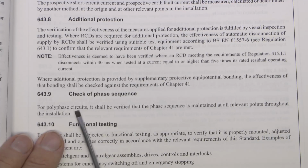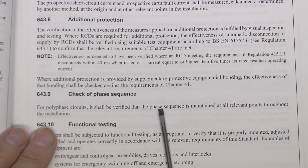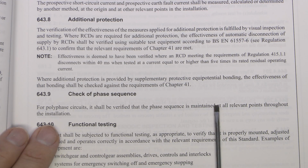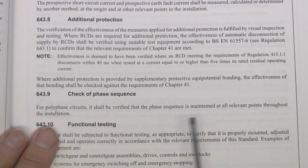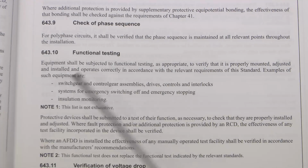Check of phase sequence. A new bit here. It's now for polyphase circuits. It shall be verified that the phase sequence is maintained at all relevant points throughout the installation. And the added part there is "at all relevant points throughout the installation". Previously it just said verify that phase sequence is maintained. So now it's the entire installation. But again, anybody with any kind of basic sense would of course check at all of the relevant points, because obviously just checking at one point in a huge factory or something is not going to be satisfactory to confirm that it's all been wired up correctly.